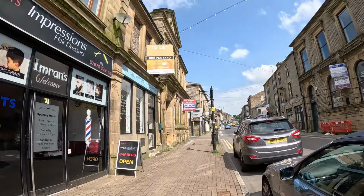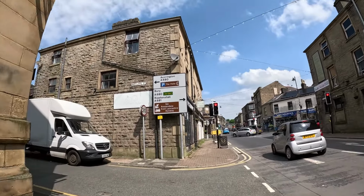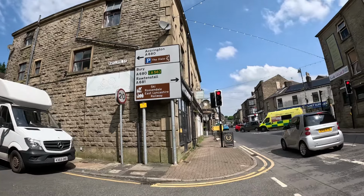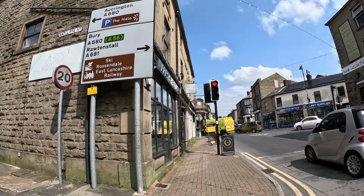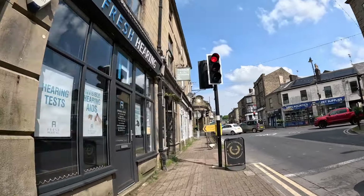So this is what I would call central Haslingden now. And again, a lot of history and a lot of stories in this area alone. Got plenty of old buildings, old pubs, especially. But I think many of the pubs are slowly going now, aren't they?